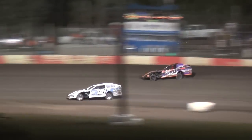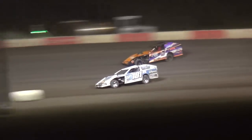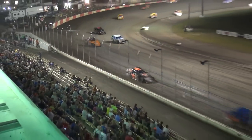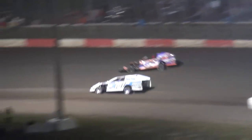Neiman. Neiman gets a good run into turn 2. Galvin trying to hang on to that 4th position. Neiman now gets a nose out in front of him up into 4th. Luke Neiman, but your leader on lap number 8, it's still Brad Smith with Andy Bryant, Tim Powell, Chase Galvin, the 181 of Neiman, the 16 of Blake Pierce, and yellow flag comes out again here.